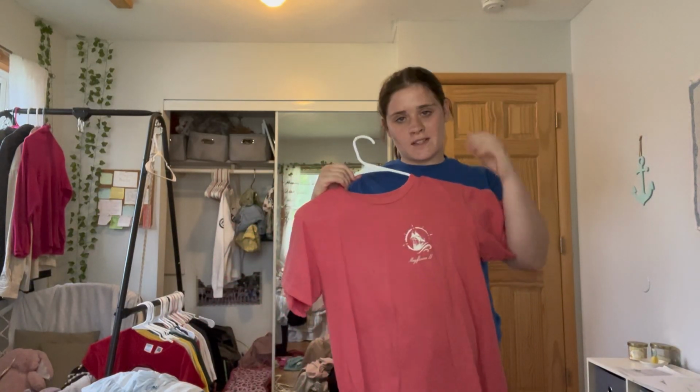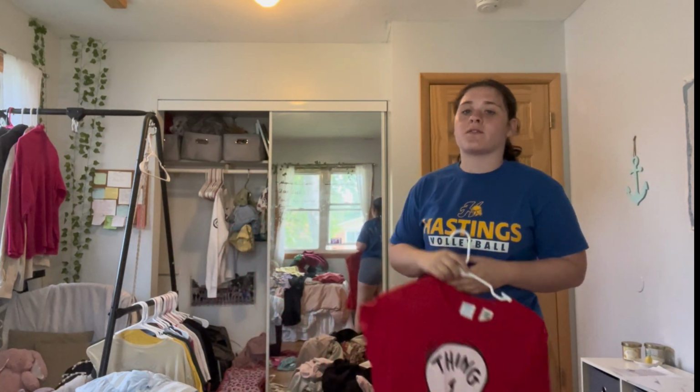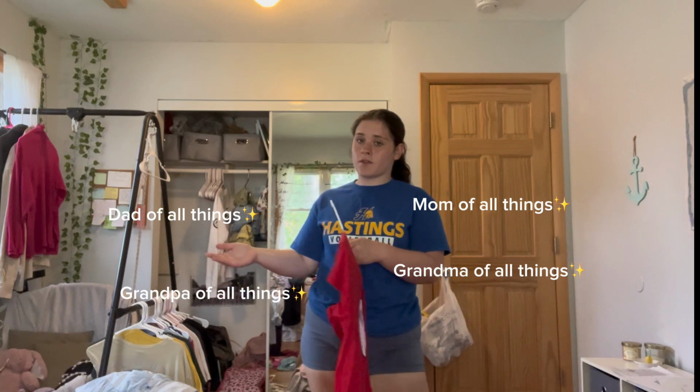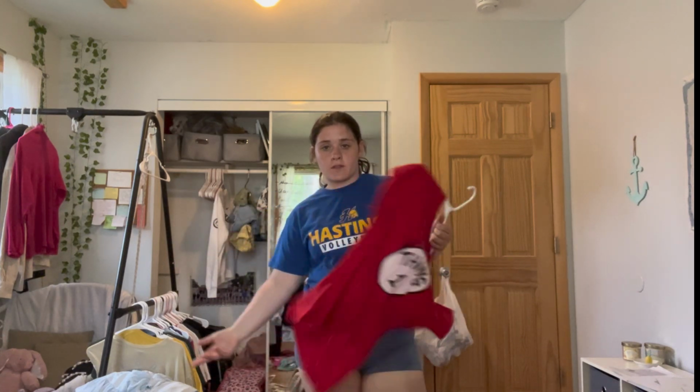This one I got in Boston at Plymouth. No. Yes. Yeah, she's staying. I don't want it. We have like a family thing where it's like mom of all things, dad of all things, grandma of all things, grandpa of all things, and that's thing one, thing two, and thing three. So I have to keep it. But I don't wear it.